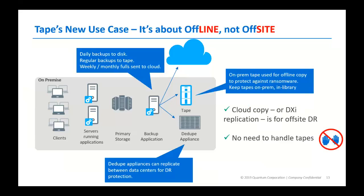Now the daily backups are sent to disk. It's all about offline and not offsite. When you consider tape, those dedupe appliances can replicate between data centers for your DR protection and quick recovery. And then those regular backups can be sent off to tape. And we believe that on-prem tape is the best option to protect from ransomware and recover from ransomware. And I'll show you why the on-prem tapes in the library can help you recover pretty quick.